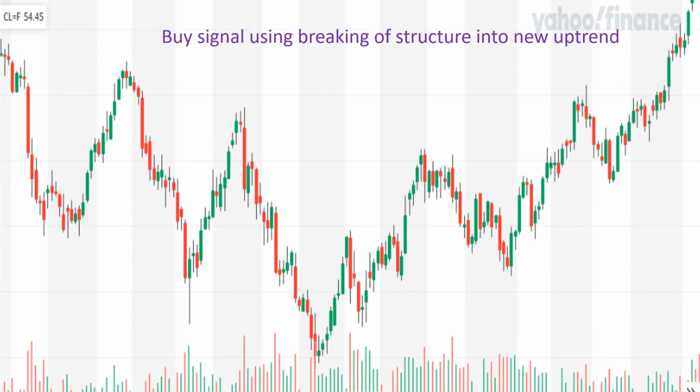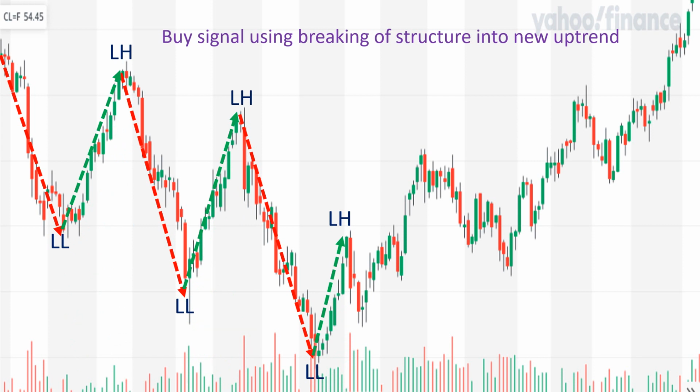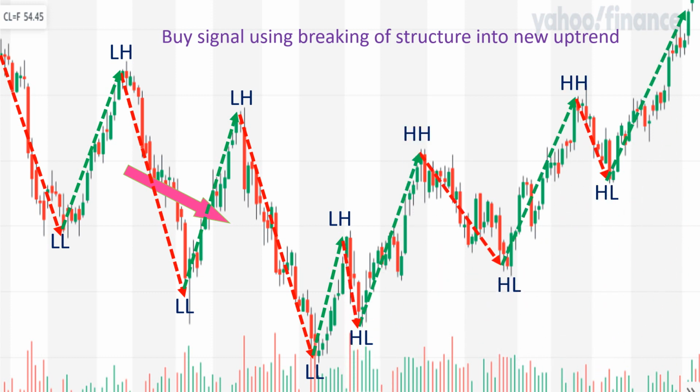Buy signal using breakout structure into new uptrend. This is the price trend. CL stock, D1 time frame, Yahoo Finance. In this graph, you see a strong downtrend reversal using breakout structure into new uptrend. The price here is making lower swing lows, and the pullback is making lower swing highs for downtrend. And also, the price is making higher swing highs, and the pullback is making higher swing lows for uptrend. Here you see this horizontal line with a circle.